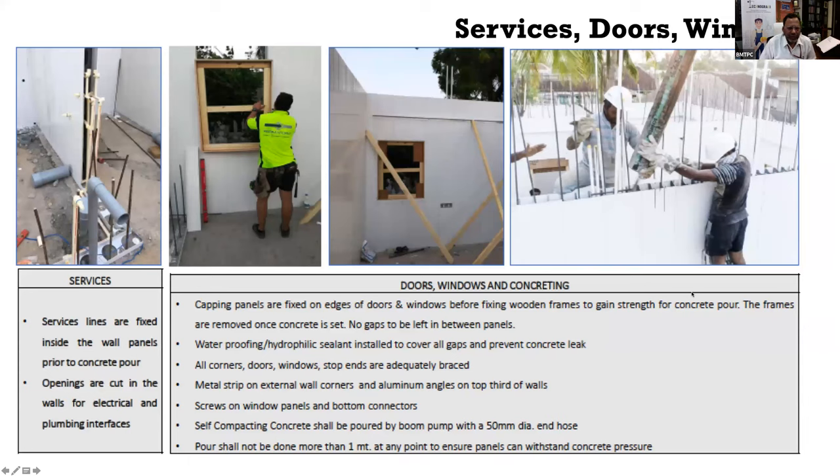Now, the major question is about services. How do you put services, doors and windows? Service lines are fixed inside the wall panels as shown here. Before doing the concreting, with maybe lightweight concrete or other proper concrete, you can put the service lines here, and wherever you have electrical connections or fan boxes, openings may be cut in the PVC wall form.